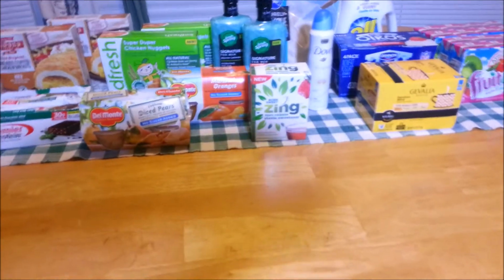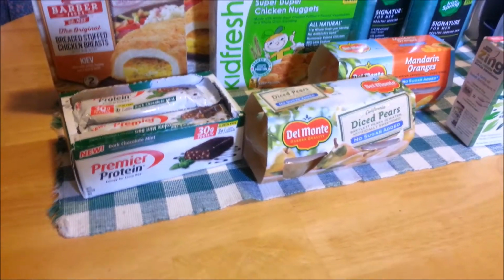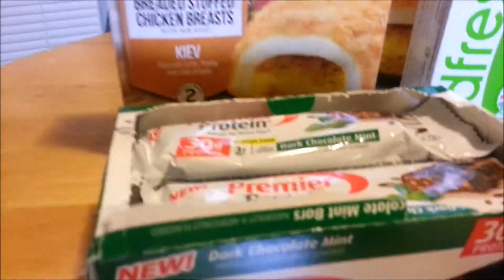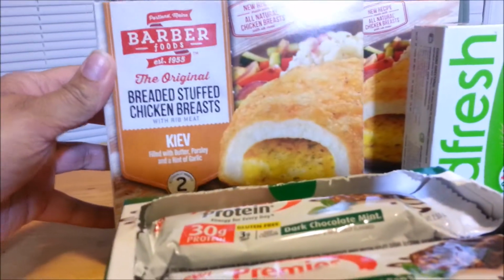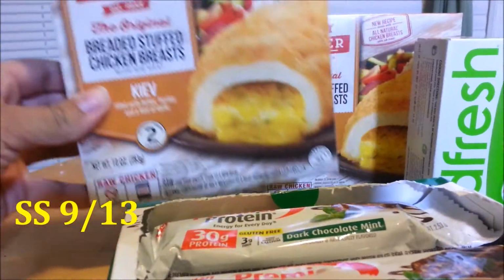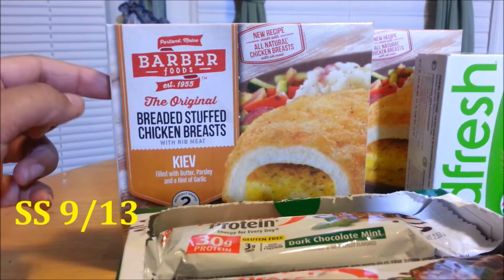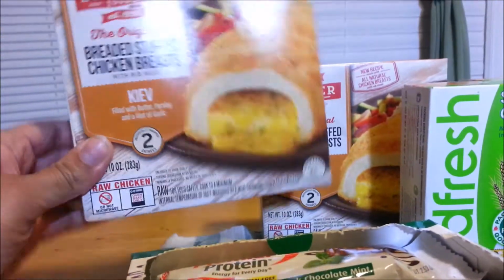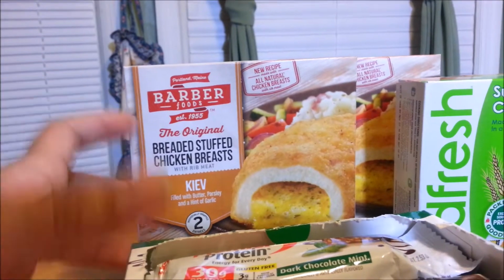And as usual, I will put the inserts on the screen just so you guys can know, because I don't remember all the inserts. Right now, we're going to start with the Barber Foods. I got two of these, the original breaded stuffed chicken breasts. There's a coupon for $1.50 off of one Barber Foods product, which will double, making these absolutely free, because I believe they're on sale for like $2.49, something like that.